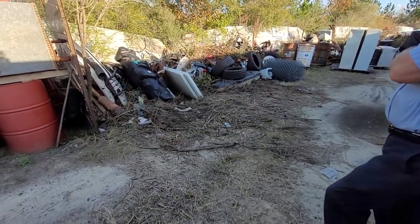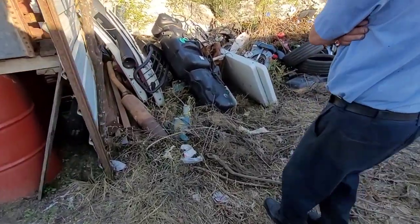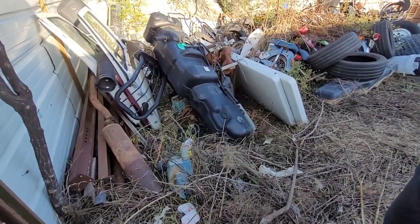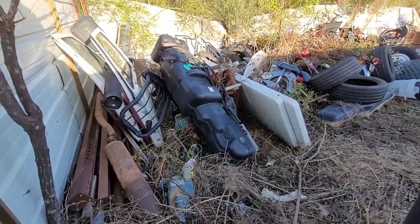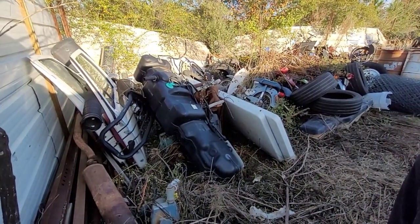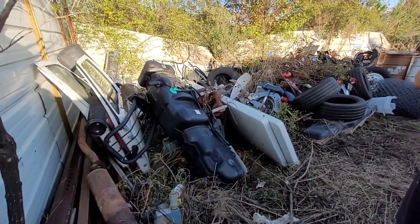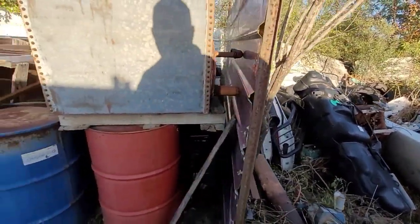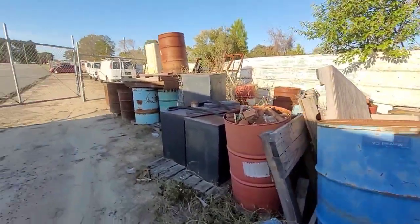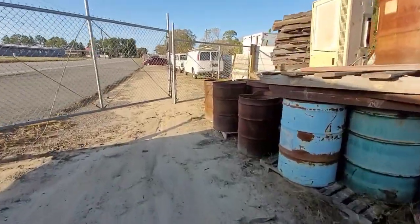Have you ever heard of a Zundapp? I have. I have a 250 Zundapp. I've never seen one in person. I have to find one. I don't know, I have too much stuff. I would say you have close to too much stuff. Not quite. I made an inventory, about 220 or 225 altogether.